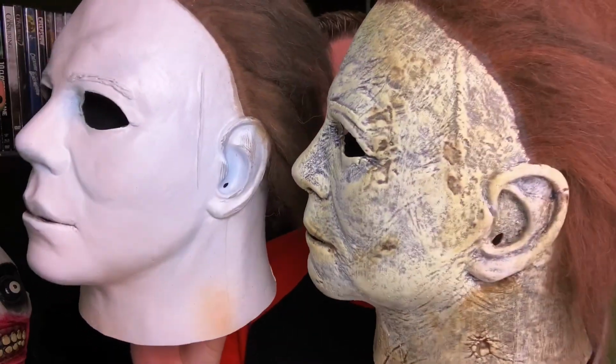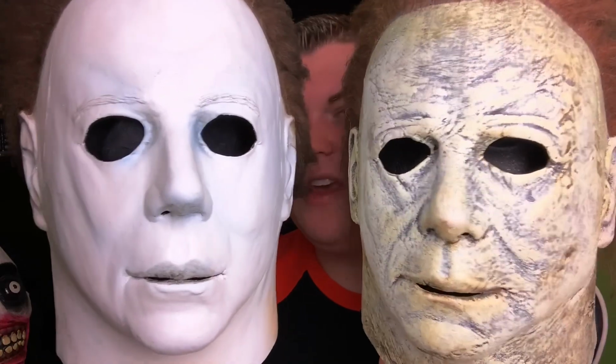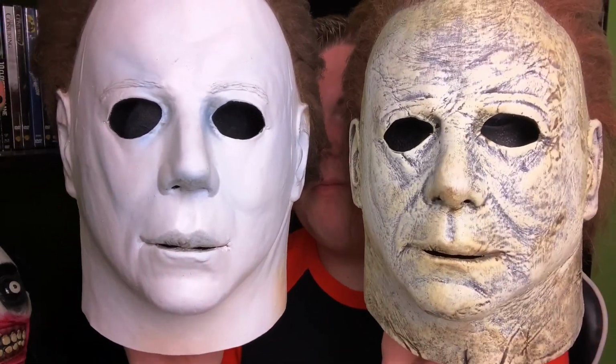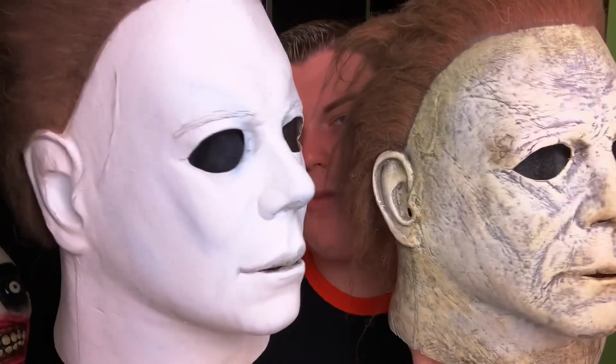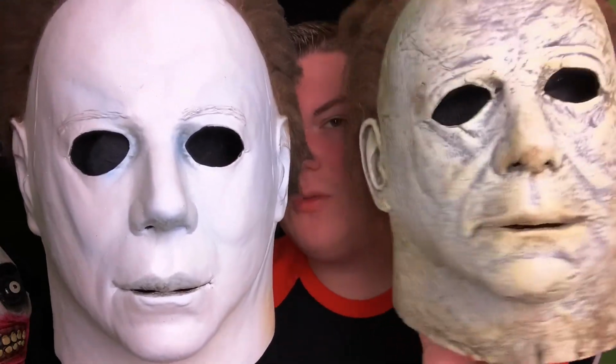Just for comparison's sake here, I have the Halloween 2018 Michael Myers mask with the 1978 mask. Do a little comparison right there. I kind of like the more narrowness of the eyes in the 2018 one. These eyes are a little bit big. Perhaps it's just my copy. But the colors on the '78 mask are so good. This one's great too for the film it represents, but when you do the comparison, I don't know. Michael Myers is always going to be that really white face. This one's great, don't get me wrong, but you gotta love the classicness of Michael Myers.